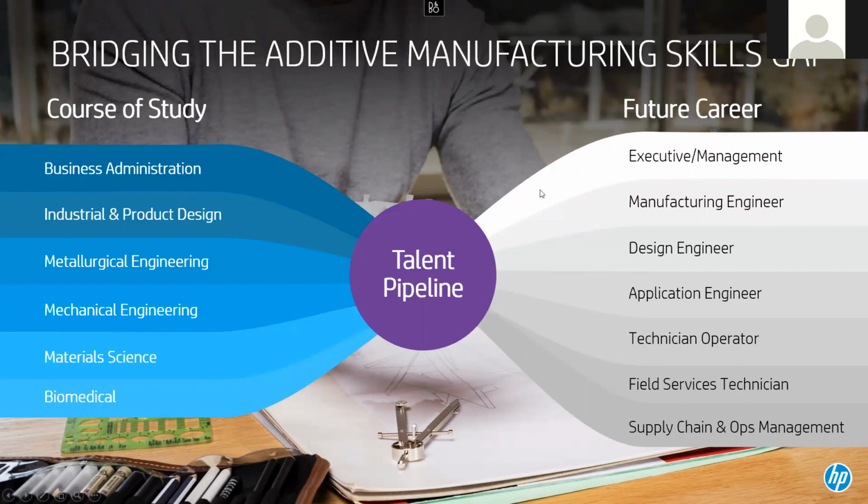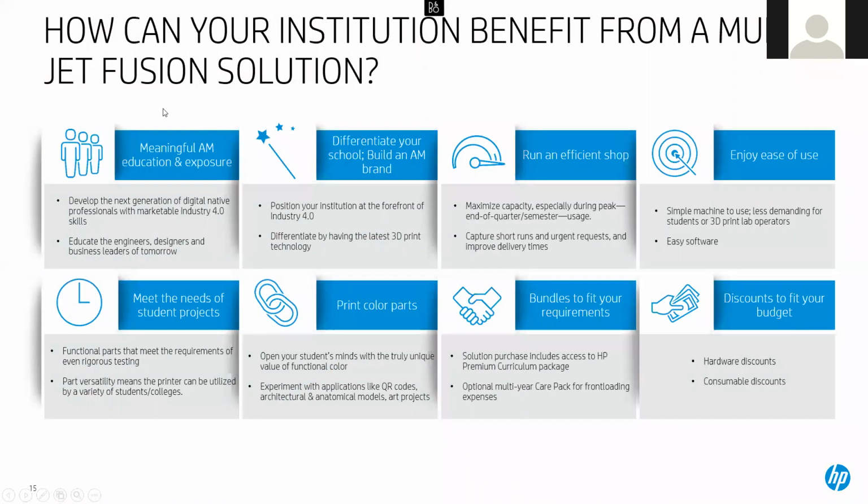So when you think about those challenges, we think that universities like your institutions could benefit from multi-jet fusion in many ways. For one, if you bring this jet fusion solution into your institution, you can now have a meaningful additive manufacturing education and exposure. You're going to be able to develop the next generation of decision makers and innovators, and educate these engineers to take on some of those challenges of design that I referenced before with that part in our printer. You're going to be able to differentiate your school. You can build an additive manufacturing brand with a technology like multi-jet fusion.